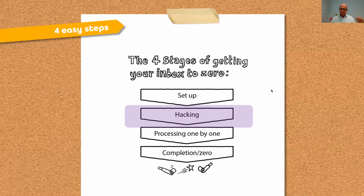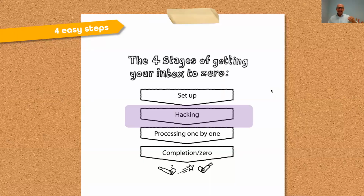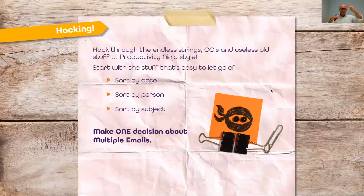So we set it up, set up the folders, turn the notifications off. Then we get into hacking. So hacking is when we are moving big chunks of emails. If you've got hundreds or thousands of emails in your inbox, we need to hack. Hack is moving big chunks. The first thing I like to suggest, sort by date and move everything that's older than 4 weeks into that completed folder or that big bucket folder. Just get rid of it all. You're not deleting it, you're just moving it.